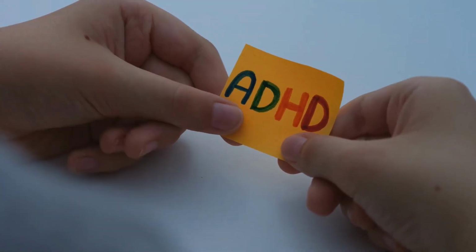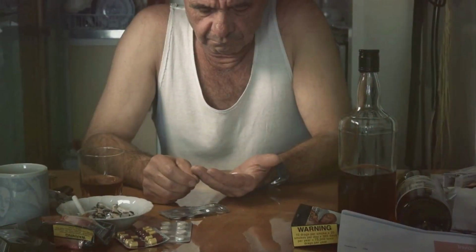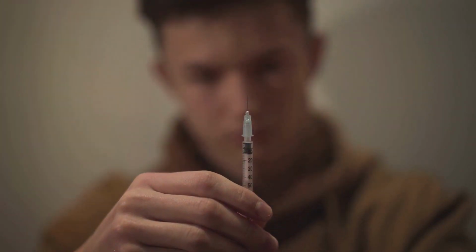Starting with stimulants, these are often the first line of treatment for ADHD. The reason? They work by increasing the levels of certain chemicals in the brain, which help improve concentration and focus. This is a huge boon for those struggling with ADHD, as these medications can provide immediate relief from symptoms. Yet it's not all sunshine and rainbows.